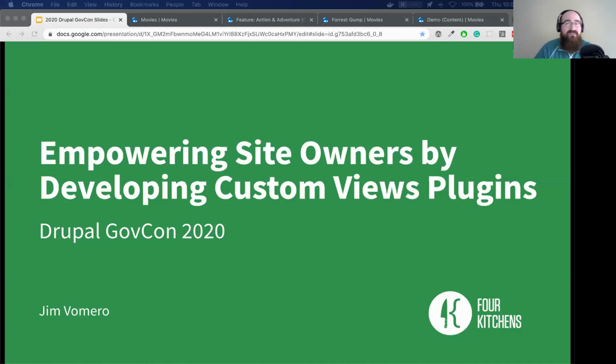So we are going to talk about views, that core module for rendering content queries, and we're going to look at the benefits of extending them through custom plugins. This presentation has 3 sections. I'm going to start by talking about the evolving roles of site builders. Then we'll look at some Drupal views basics. And finally, we'll consider some advanced problems where you're going to need custom queries or subqueries, expressions, joins, and other ways to teach views new tricks.